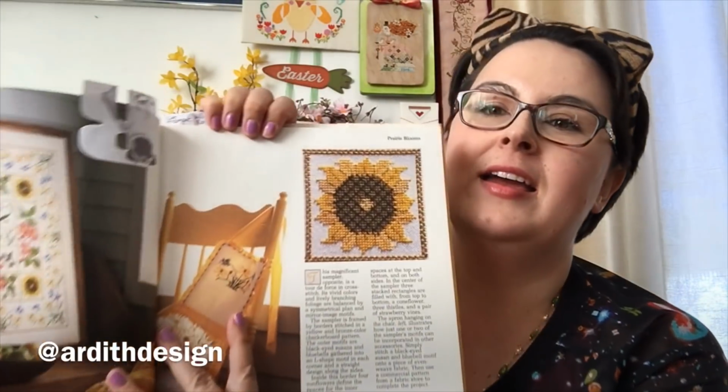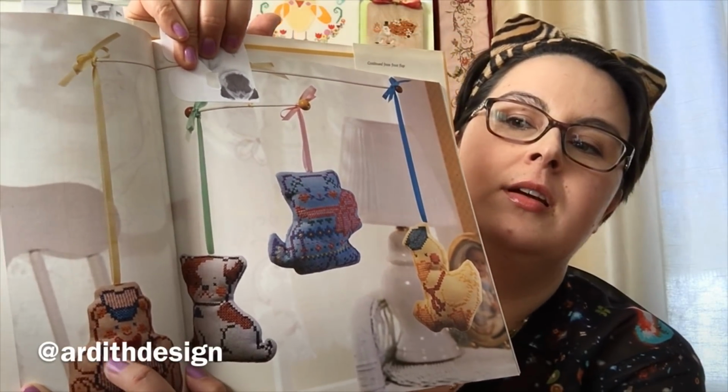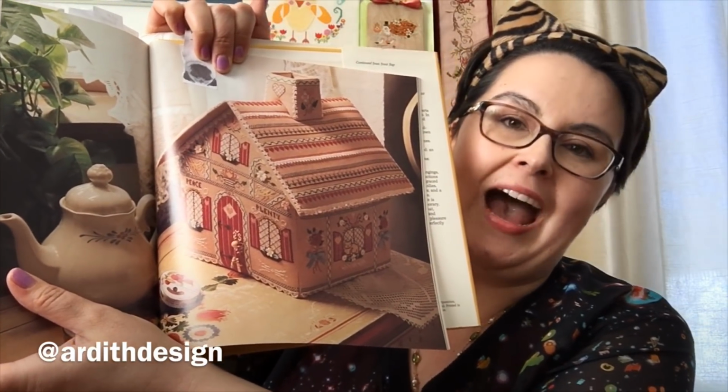So here is that sampler, and they show it with the sunflower. There's also, I thought these were really precious designs for the nursery. The little kitty cat, you could make that as a pillow instead of a mobile, but they had those. And this week was a hard parenting week for me, so it was really nice to be able to sit and just look at all of this beautiful stuff. I love these 3D houses, and I would love to learn how to finish one of these. There's a cross-stitch designer out of the UK, and she specializes in the 3D, and I love it.